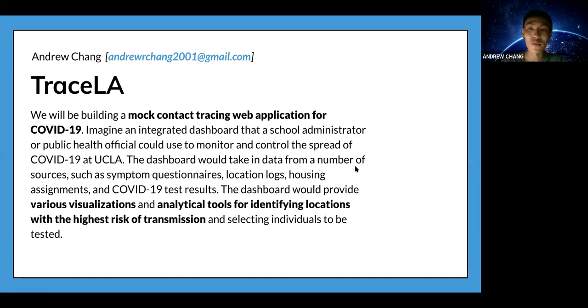There are quite a few interesting features that could be added onto this project. For those interested in data visualization, I was envisioning creating some sort of heat map or 3-dimensional model of UCLA to visualize the heat spots of COVID-19 cases and risk.